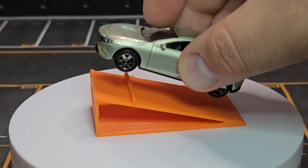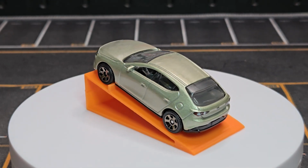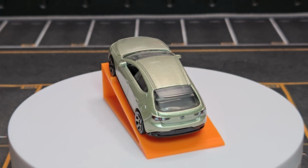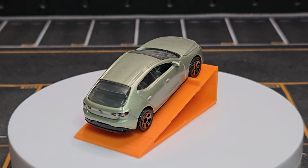All right, ladies and gentlemen, we're going to kick this off with our 2019 Mazda 3. This one in a nice champagne style color. Full front and rear decos, just like we've seen on all of the Mazda 3 so far.